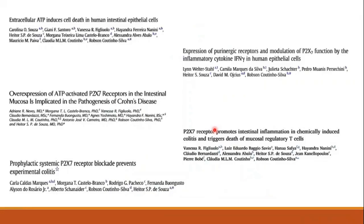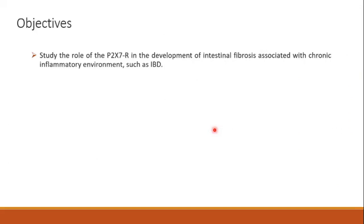Our group has been studying the role of the P2X7 in IBD for a while. The aim of this study is to understand the role of the P2X7 receptor in the development of intestinal fibrosis associated with chronic inflammatory environments, such as in IBD.